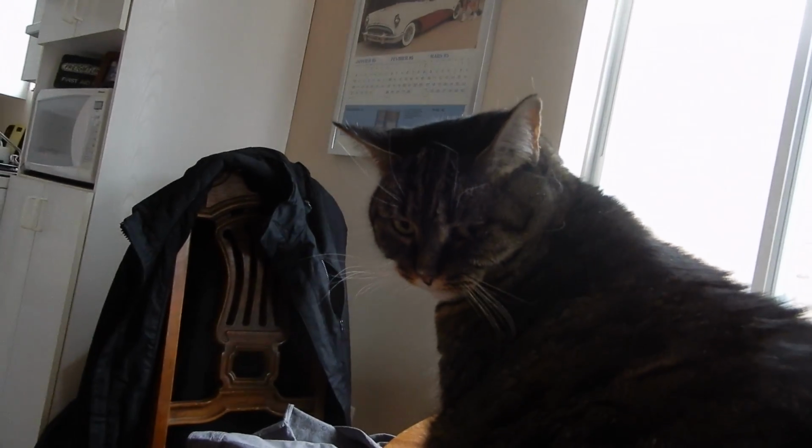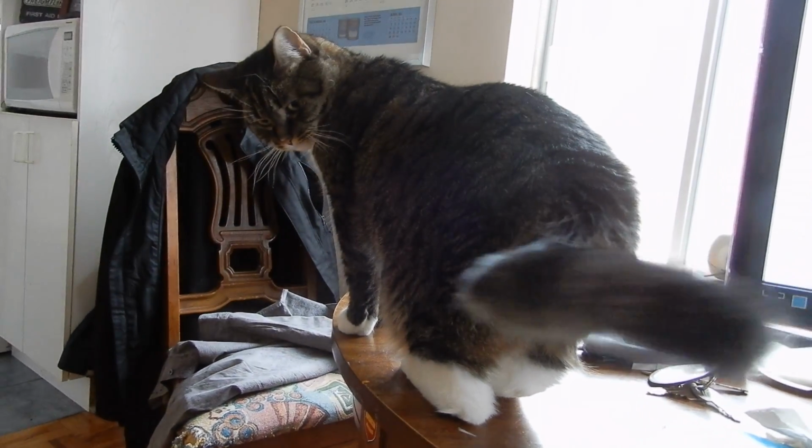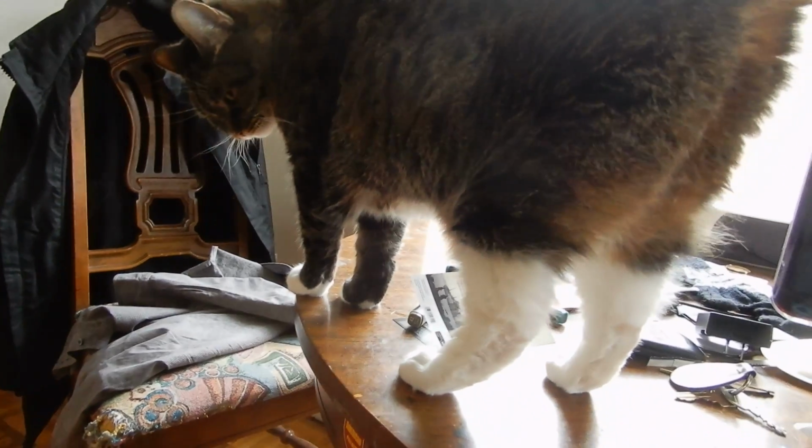What do you think, Gloria? Psst. Yeah? What do you think? Hmm? Le gros chat. Le gros chat avec la grosse queue. Yeah. Look at the big tail.